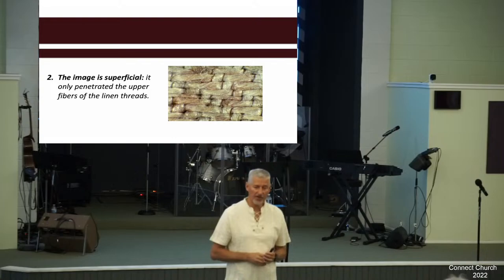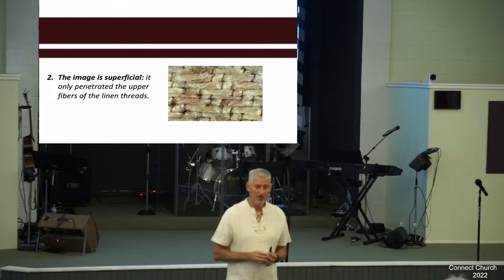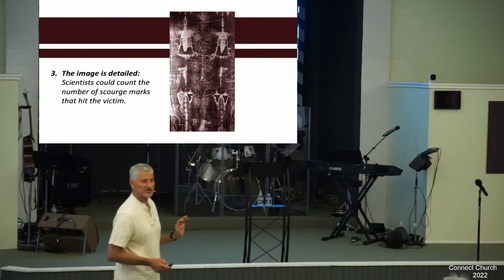And here the scientists were scratching their heads. How in the world did that happen? How could somebody have made this and stopped the threads from absorbing the liquid? Okay, so that was interesting. Number 3, the image is very detailed. Okay, and we're going to pause for a moment just to look at some of the detail.